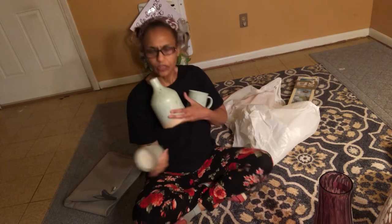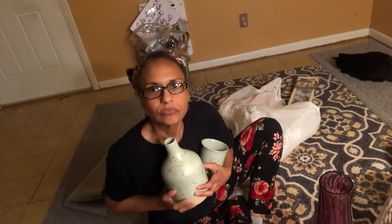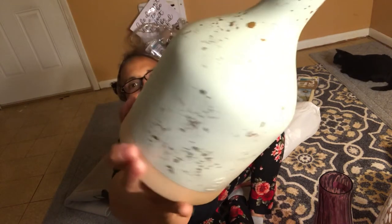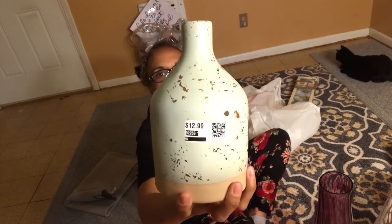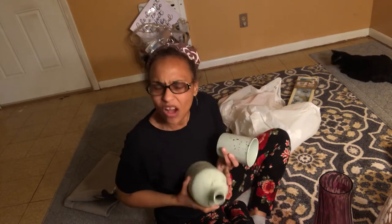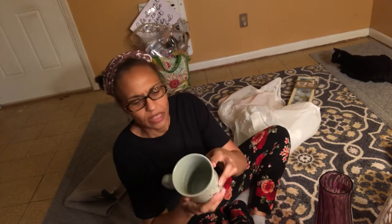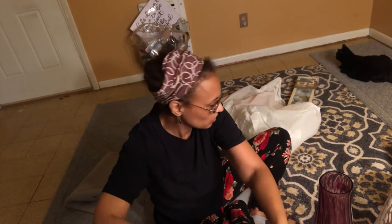So these three items came together. And they have little flecks of gold, if you can see it. Little flecks of gold. And really cheap. This was the original price, $12.99 at Dirt Cheap, but I got it, I think it was 60% off. It was really cheap. And then this was $5.99 and $12.99, but again, 60% off of those prices.